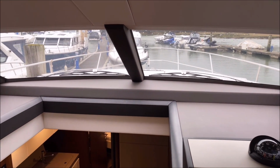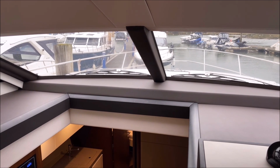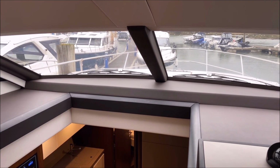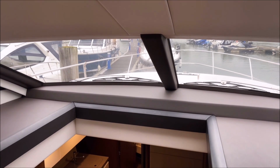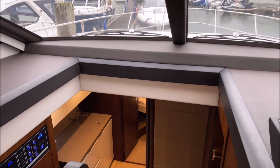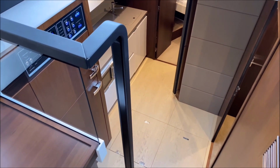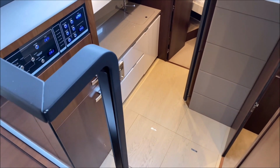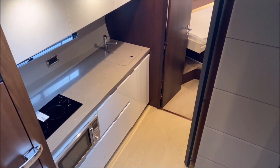Two-section windshield with the wipers there. You also have got blackout screens that clip onto the exterior, so that the whole saloon here can be sealed off if you wanted to sort of overnight up here as well. So as we go from upper deck down to the lower deck, we go straight into the galley. Now this Squadron 48 is a 3-cabin layout, and we'll go through the cabin layout shortly.